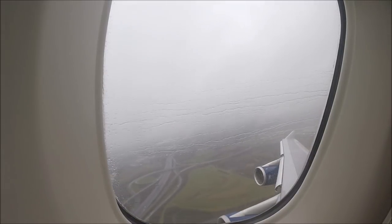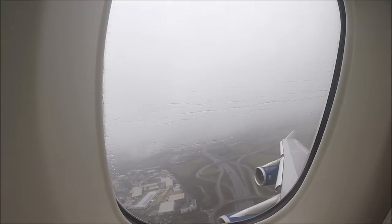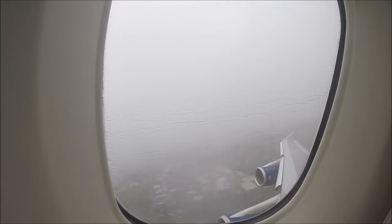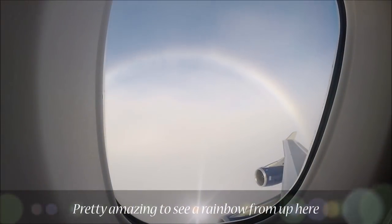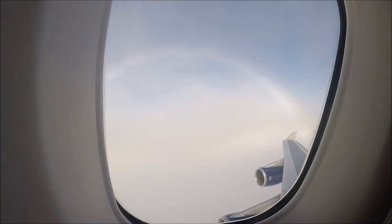Speedbird 4 Four November, climb now flight level 130. Speedbird 4 Four November, no ATC speed restriction, fly heading 295 degrees. Speedbird 4 Four November, climb flight level 320.